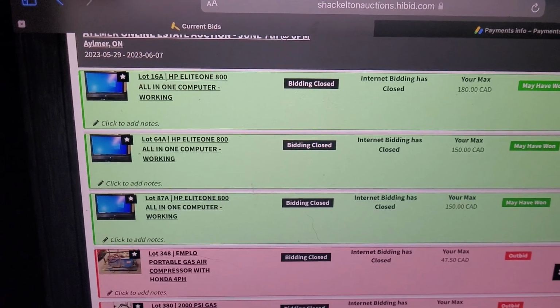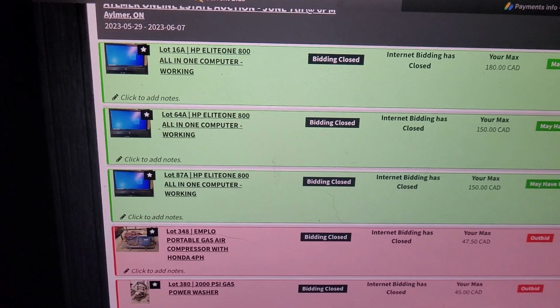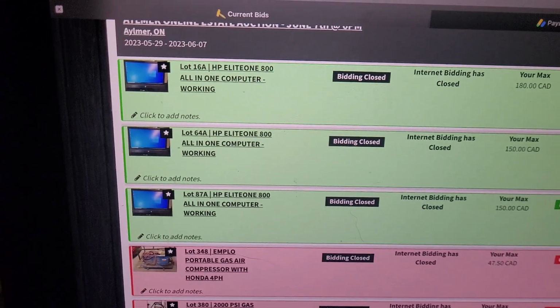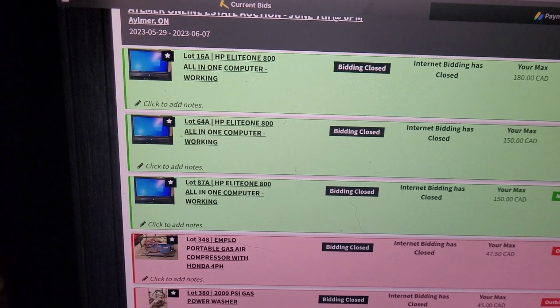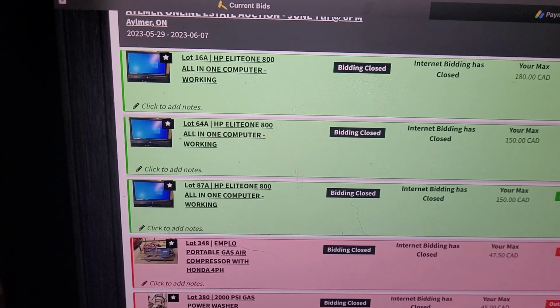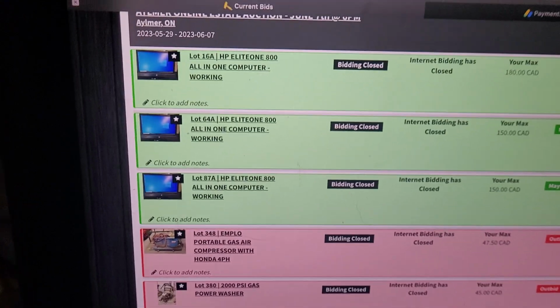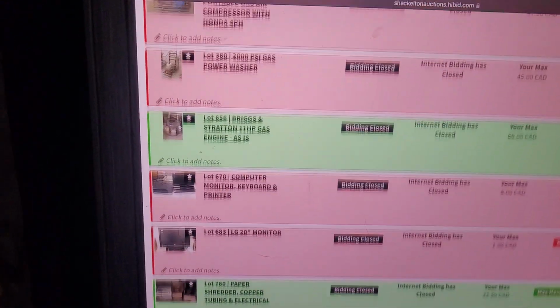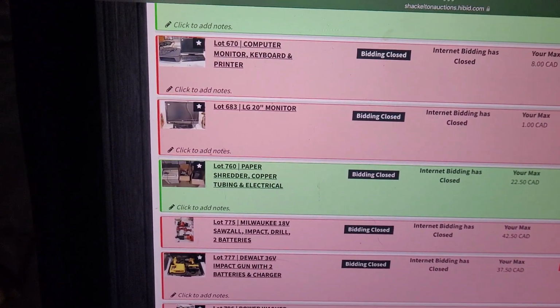Okay, bit of a different video. Normally when I do auction purchase videos, they're in a slideshow. But I figured I would do this straight from the actual auction website, and I'll show you what I got. First up, all the green is what I won. So I have a total of 5 items.